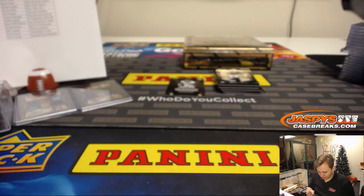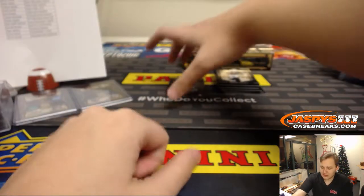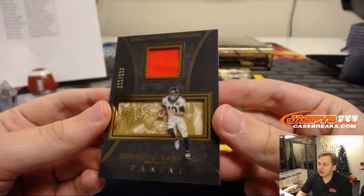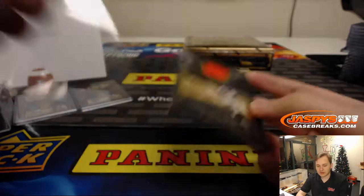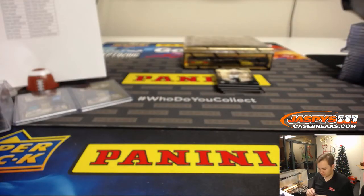Dallas Cowboys were up there. Anthony P. grabbed them. Nice hit, Anthony. Dak Prescott numbered to 99 for the boys. And Emmanuel Sanders, number 199 relic, going out to the Broncos. Scott V. Nice.